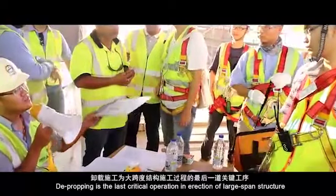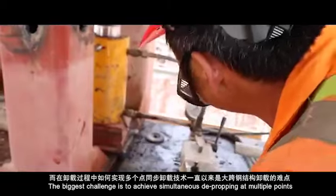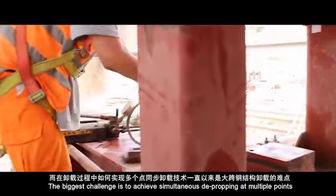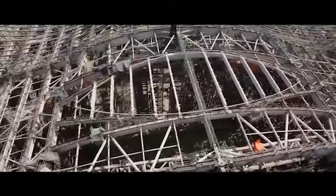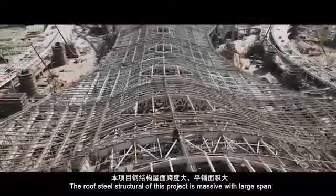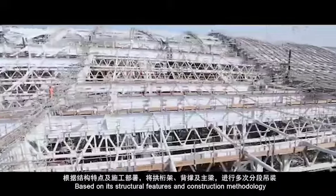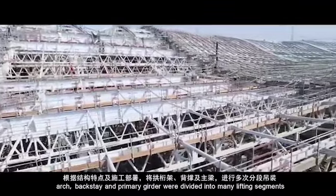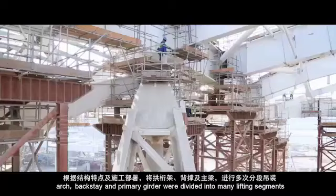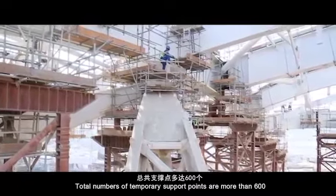Depropping is the last critical operation in the erection of a large span structure. The biggest challenge is to achieve simultaneous depropping at multiple points. The roof steel structure of this project is massive with a large span. Based on its structural features and construction methodology, arch, backstay, and primary girder were divided into many lifting segments. The total number of temporary support points is more than 600.